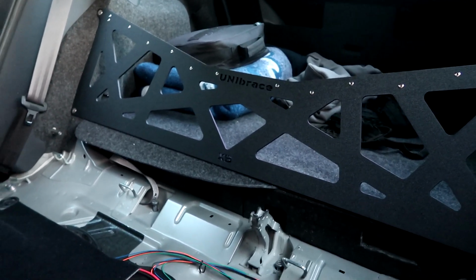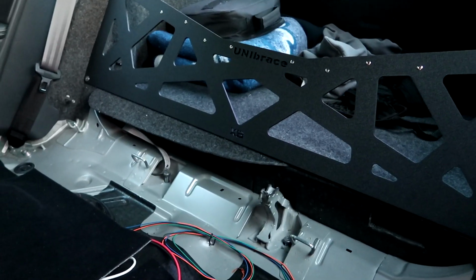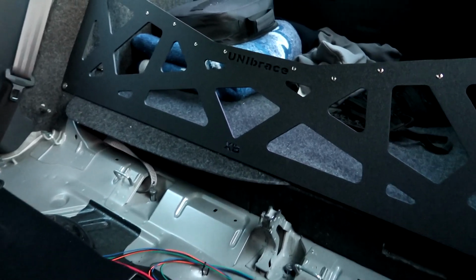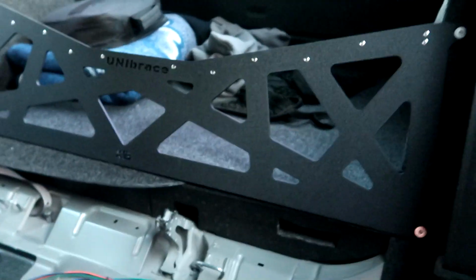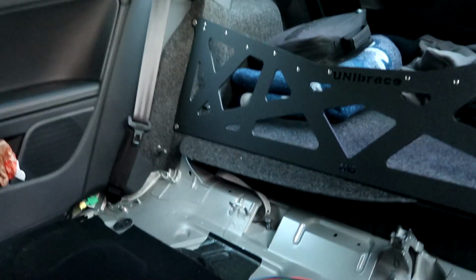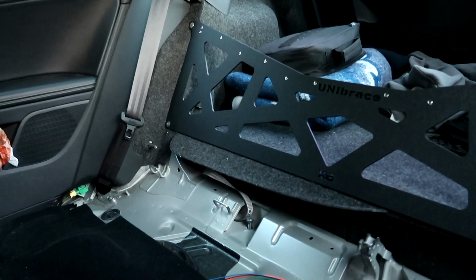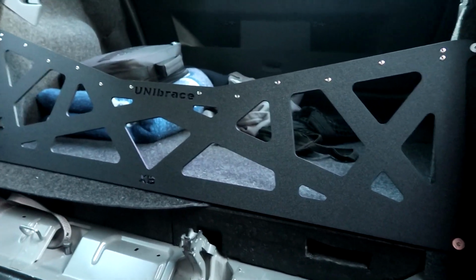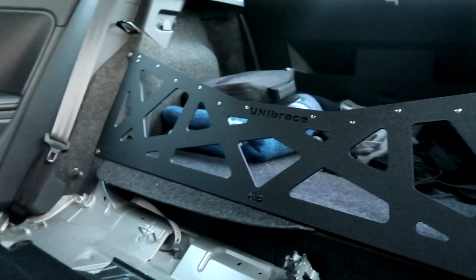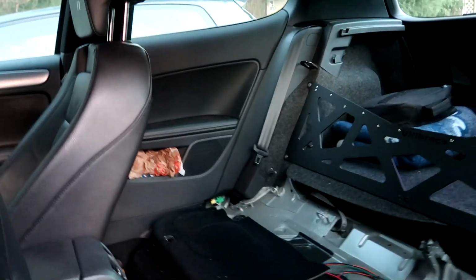subframe brace for the rear subframe, one of the unibrace UB, I think it's called. So this one back here is called the XB. I'm pretty sure the one underneath is called the UB. And I know the half cage serves a very different purpose than the rear subframe brace and this brace, but as far as stiffening is concerned, I think that would be a good alternative. Yeah, so I'm just gonna go start loading stuff up.